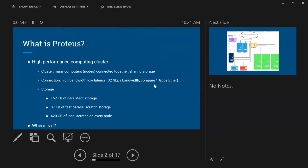The servers are a variety. 88 of them are 16 cores, 64 gigabytes of RAM. 16 of them are 64 cores, 256 gigabytes of RAM. So if you have large data sets to crunch, this is where you can do it.